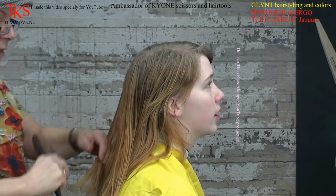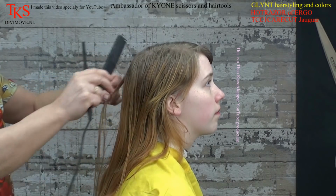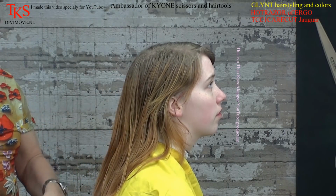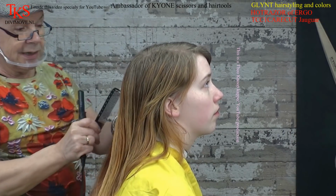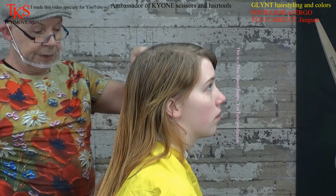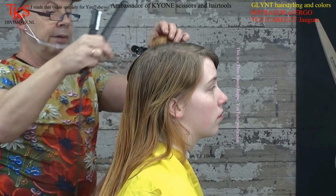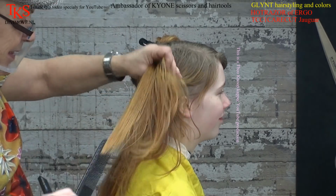Now I told you I want to get some more layering in, so that's what I'm going to do. Now she has almost no layering in it because it's all the same length. So I start in the underlines. I want to keep the hair a little bit long because it suits her, because she's a very tall woman. At least a head longer than I am.